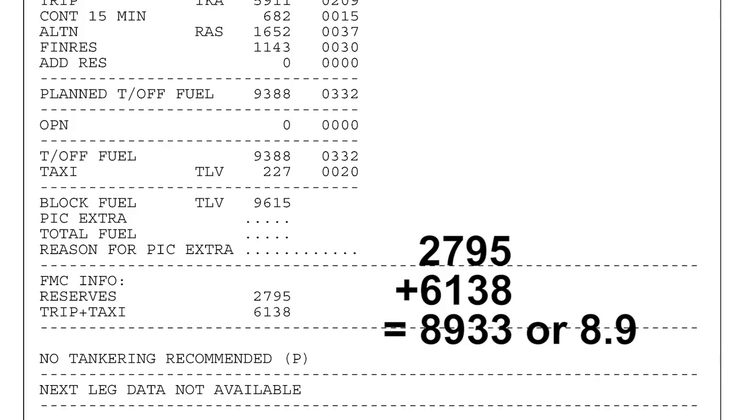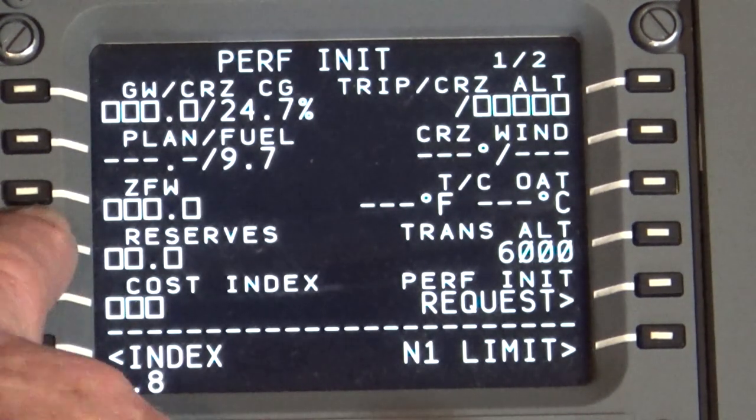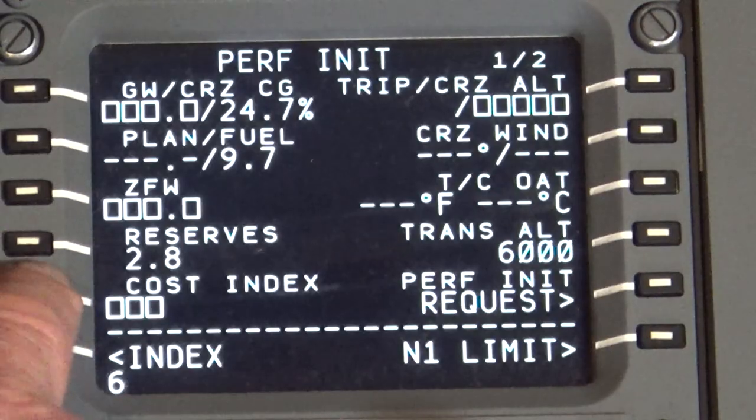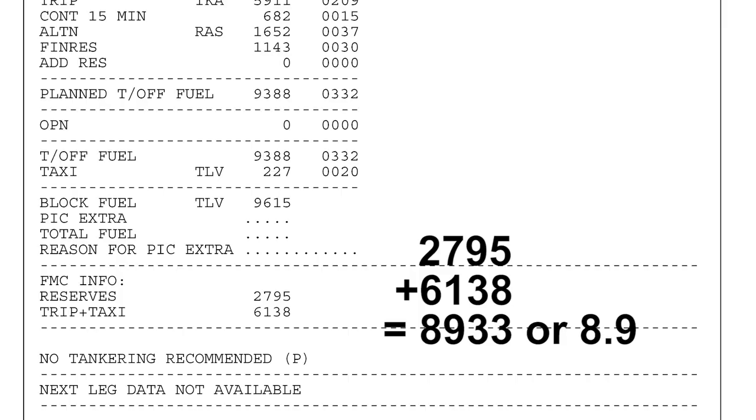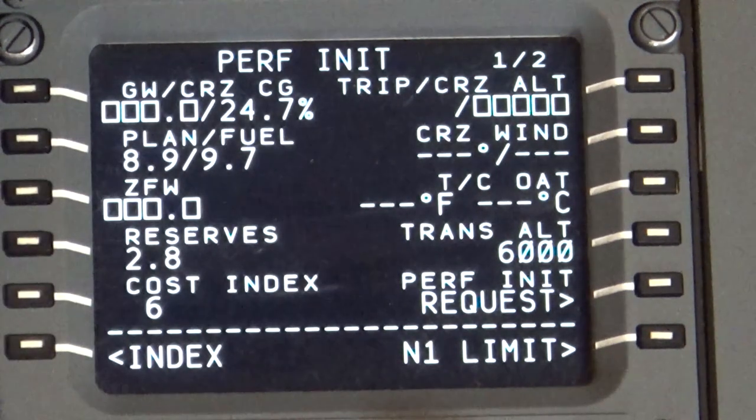The fuel for the reserves is 2795, that's 2.8. So I'm going to put 2.8 right there. Cost index is 6. The planned fuel is 2795 plus the trip and taxi, which is 6138, and that comes to 8,933 or 8.9. Put that up there.